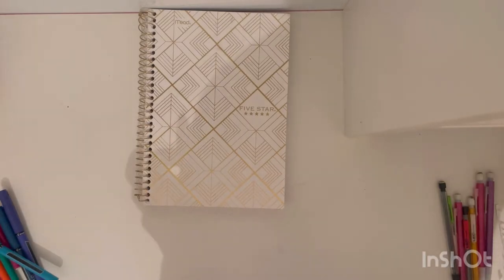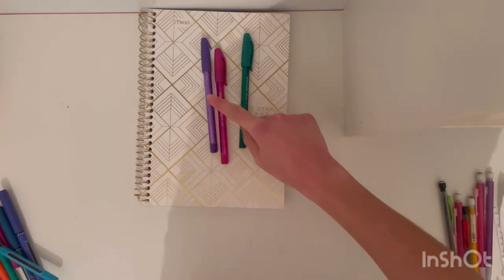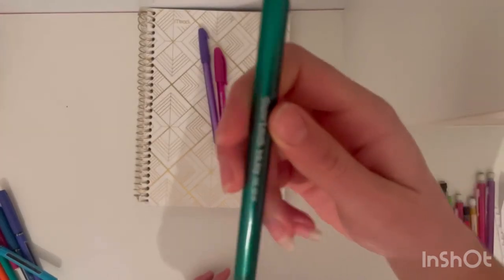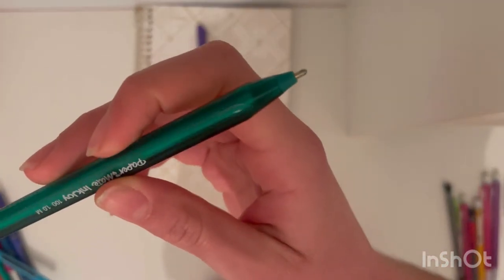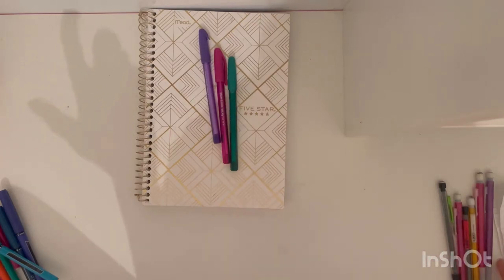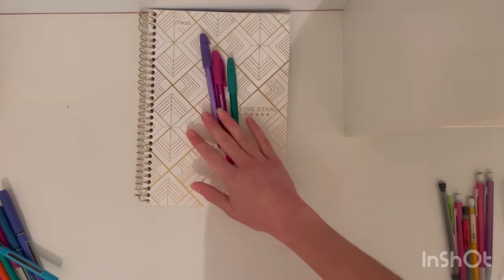And then I also have these Paper Mate pens. So I have green, pink, and purple. These are definitely ballpoint pens. They're the Inky Joy ones. And they're very, very easy to write with, which I love. And they just go on so smoothly on the paper, and I really love that. I also got these in a pack of 10, I think, but the other ones ran out of ink. But I really, really like these.